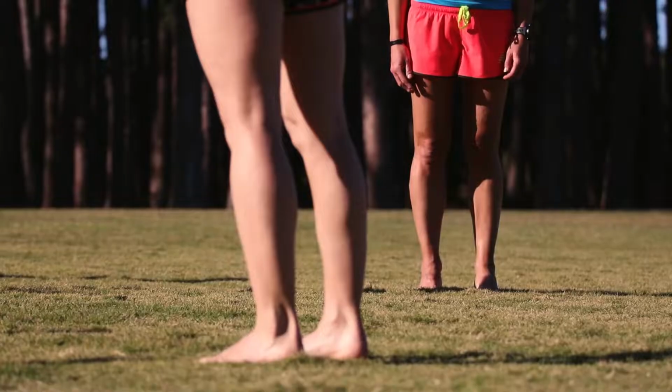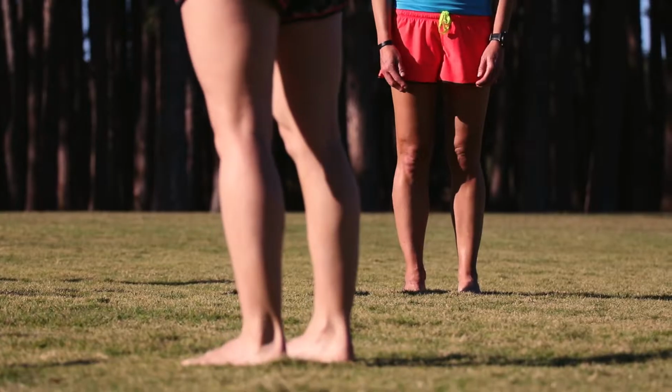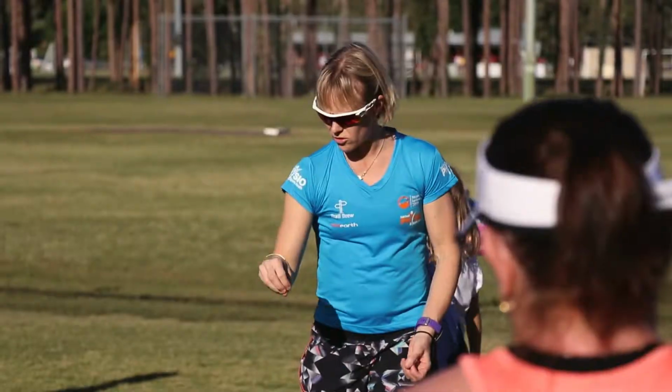This is something Britt talked a lot about, but it's something I've heard a lot of coaches talk about as well. So she asked the runners to just hop up onto the balls of their feet and rock forward into a bit of a forward lean. Feel where that point is where they can hold it without overbalancing. Britt then talked to them a little bit about the importance of having stiff ankles and stiff feet.